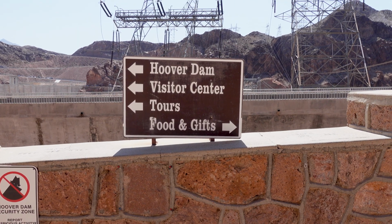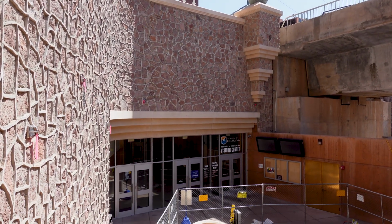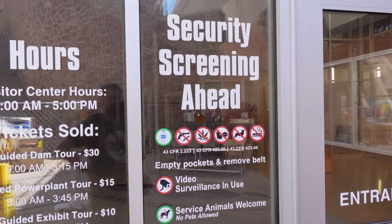What I had in mind today is maybe a tour of the dam, if I can get into one, which I'm pretty confident I will. Tour the visitor center and seek out some amazing views. Learn a little bit about this piece of concrete out here in the desert. All right, not many folks are really coming down into the visitor center for some reason. Seems like most folks like to just go up on the bridge, which is definitely worth doing.